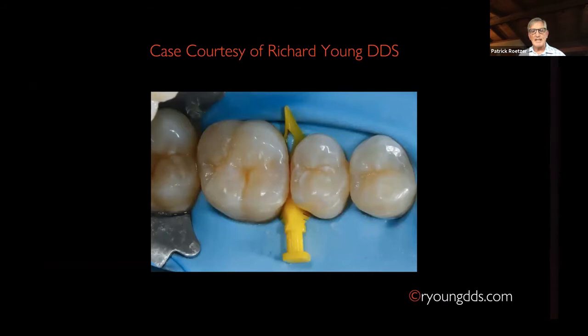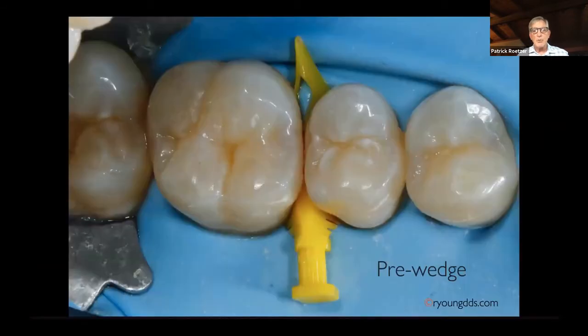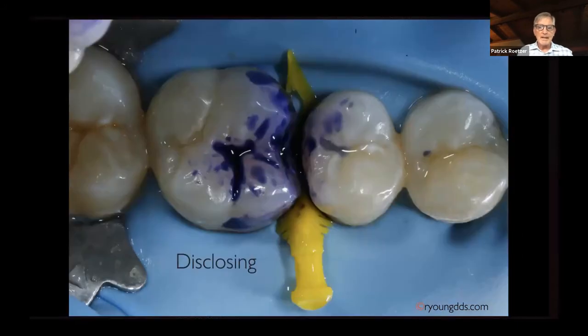So let's look at a typical Richard Young case. He's at Loma Linda. He does a lot of really great photography courses, as well as being a senior mentor for BioClear. So what he's showing you here is pre-wedging to separate those teeth. That's a diamond wedge. You can buy those from Clinician's Choice or from BioClear. They both share that.